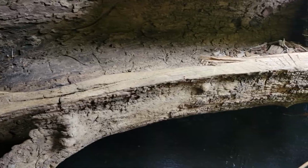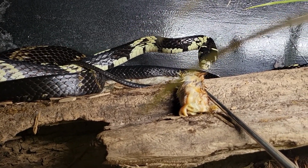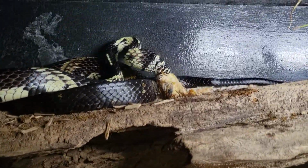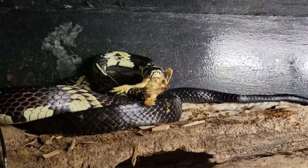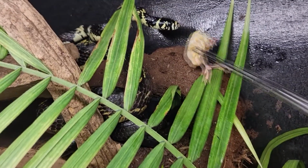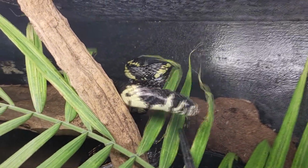I've never really seen her do this. Normally she'll grab onto it and eat. There she goes. The male is a little more prone to doing stupid things like dropping chicks on the ground 3 or 4 times. She normally just gobbles it down. Anyway, let's give the male his. And that's their meal.